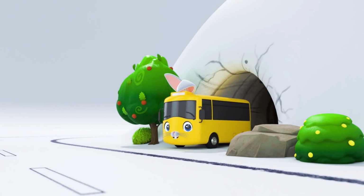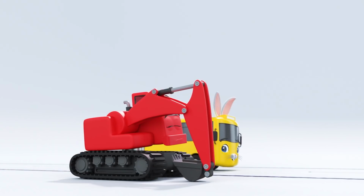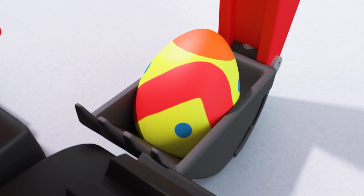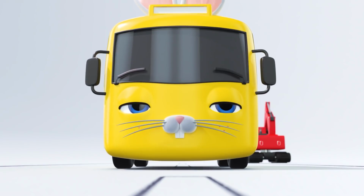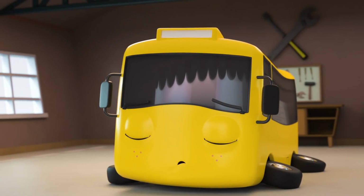I wonder who else Bunny Buster has an egg for. It's Digger the Excavator. Quiet, Buster. Try not to wake him. There's an egg in Digger's bucket. Great idea, Bunny Buster. Oh, dear. I think Easter Bunny Buster is feeling a little tired. Wake up, Buster.